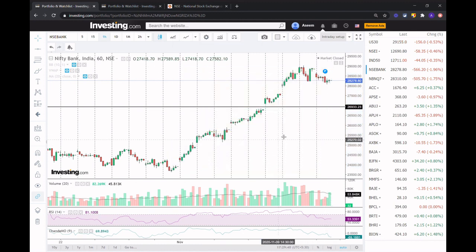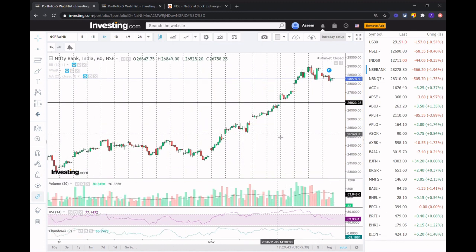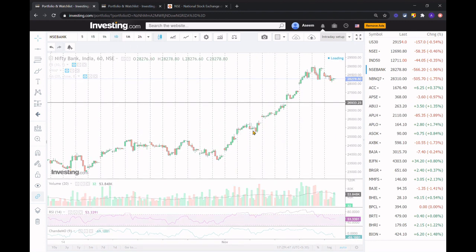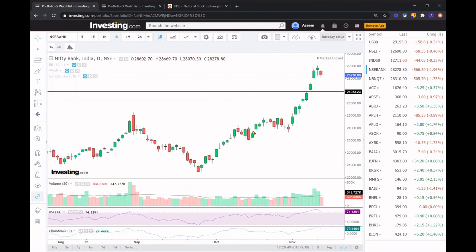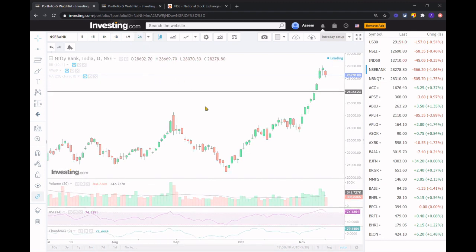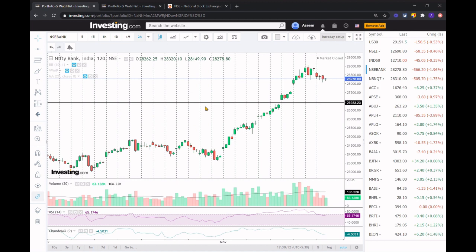And let's see if RSI or any momentum indicator is giving us any signals. On the daily charts, RSI is dipping now. It peaked at 80 plus levels, and now it has come down to 74 levels, which is not really too much after so much of a run up. Let's look at a shorter time frame chart. I'm looking at the 2-hour time frame at the moment.